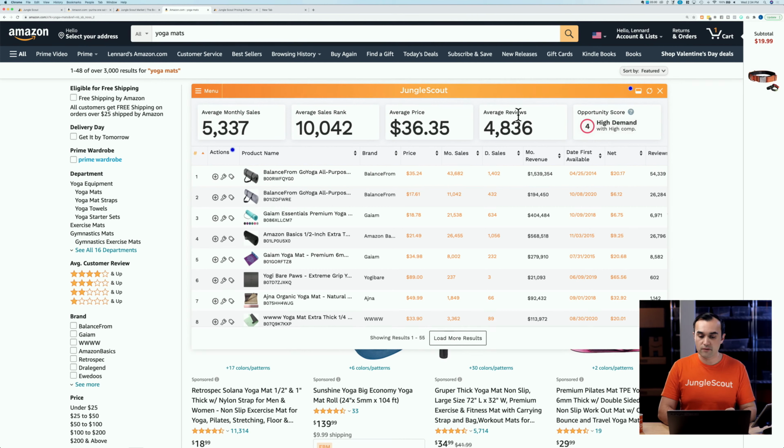Again, at the top, you get a great snapshot of this opportunity and what we call the opportunity score, which is a score out of 10, just to give you a very initial idea of how good of an opportunity this is, with, of course, higher numbers being better opportunities. But like I've mentioned earlier, you just want to use this as a starting point, and really dive into the individual listings and the numbers here to do further analysis.